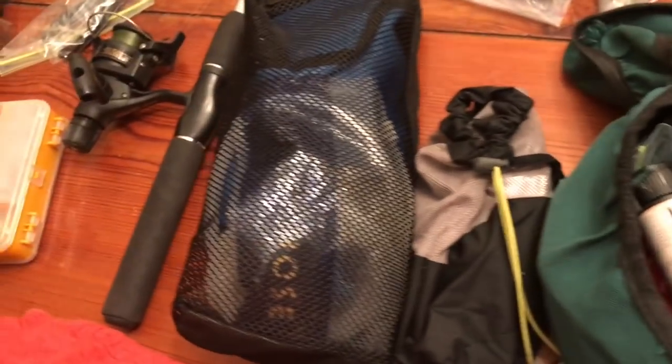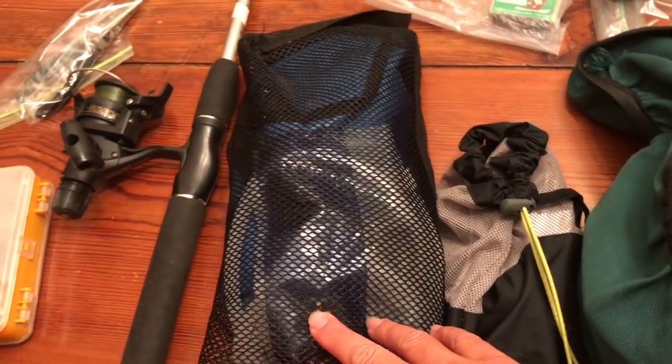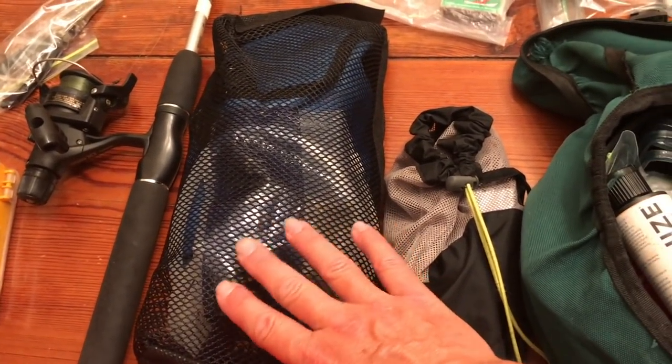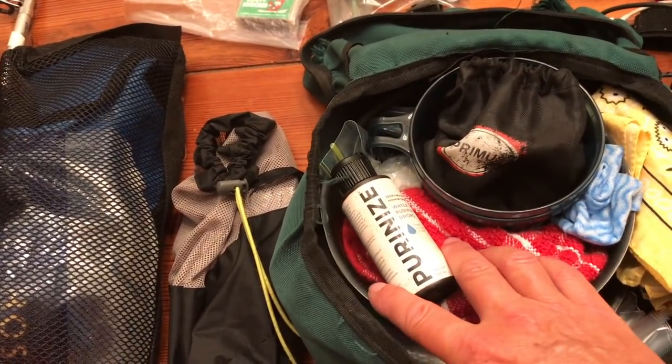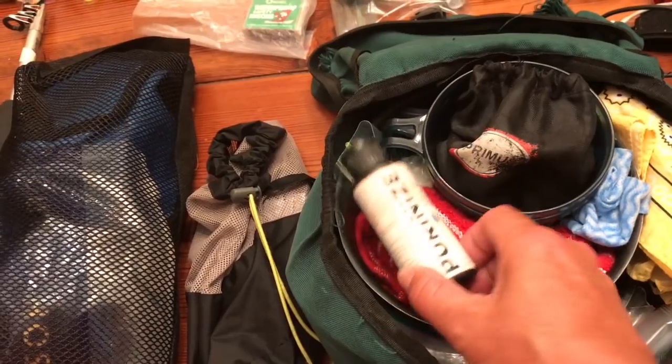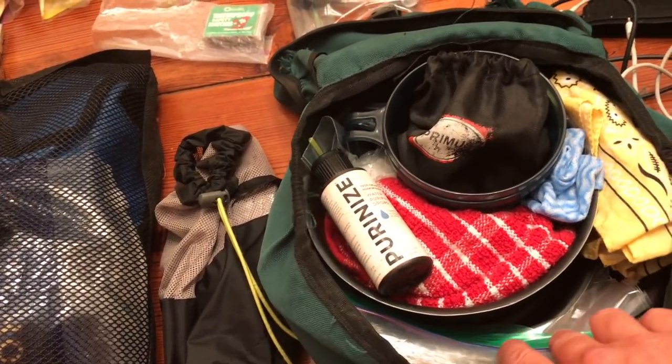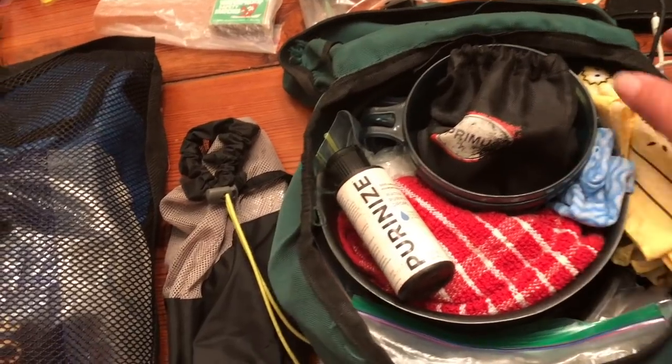This is new to my kit, Pure Nice water drops. So last trip, my water filter sprung a small leak, and I put a little bit of duct tape on it. It seems to have done the job. I'm hoping it's still fine this weekend, but if not, I've got the backup here with the Pure Nice drops, and I love having that extra security because I need my water. I've also got some extra Ziploc bags in here in case I need them.